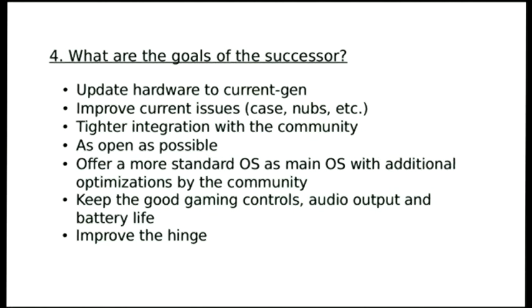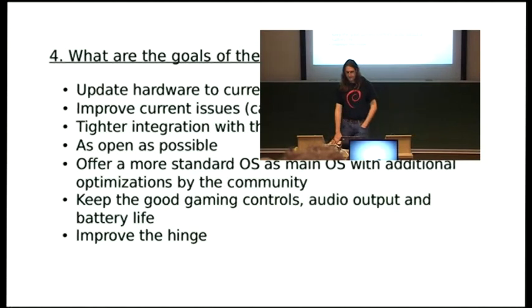And another thing is we want to offer a more standard OS as a main OS. Right now we're running Debian on it, the standard ARM Debian. And we want to put additional optimizations by the community, for example, hardware acceleration and stuff like that, in a different repository.